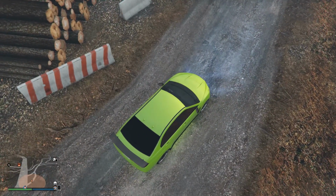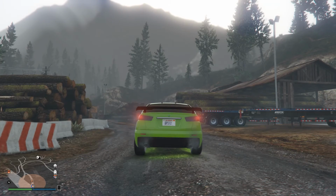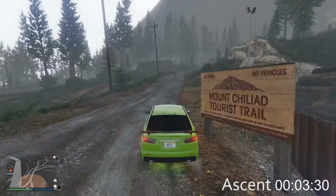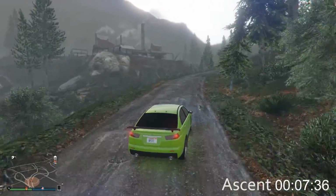So, the Karin Kuruma, an all-wheel drive, turbocharged four-banger, a lightweight car with a high-revving engine. And this is the unarmored version, so not a lot of armor to make it roly-poly.